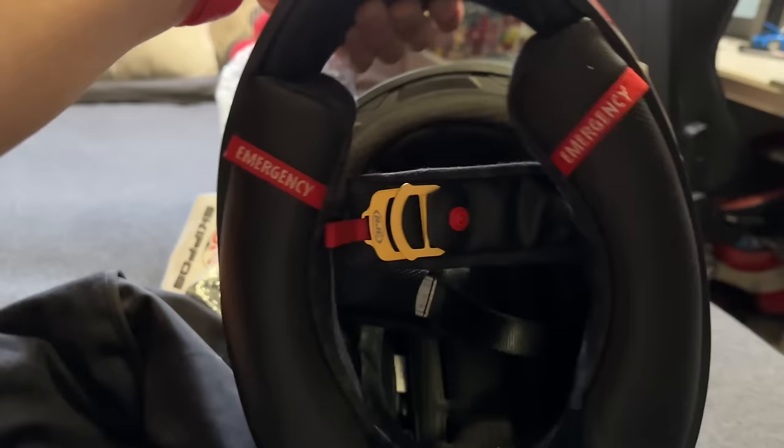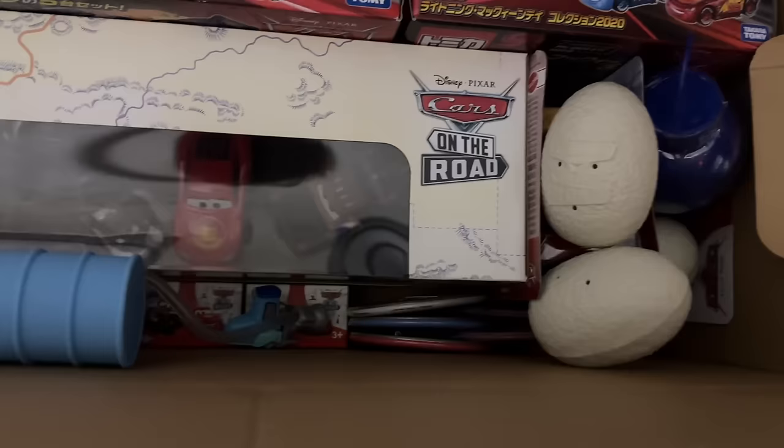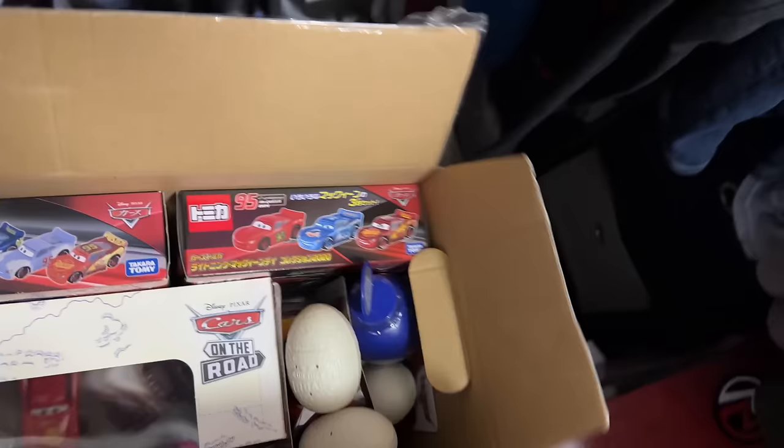Yeah, it's a real helmet. They made a Jackson Storm one too, but you know I had to get McQueen. This is what was in this Dinoco Convoy Brothers box. The dino eggs, some extra mini racers, some buttons. I think I need to get down to show you this a little bit better.